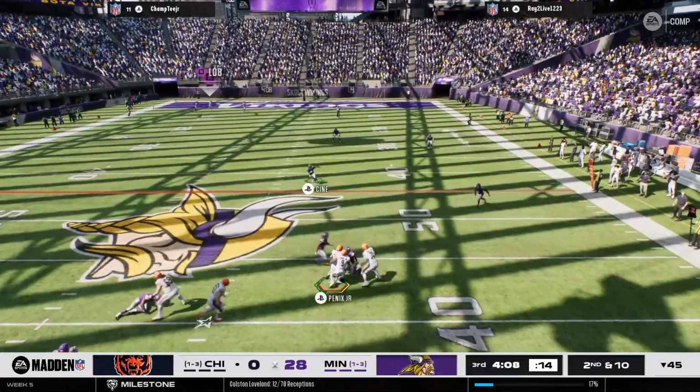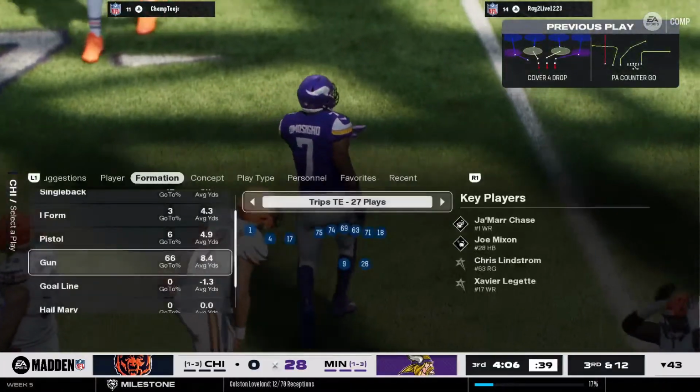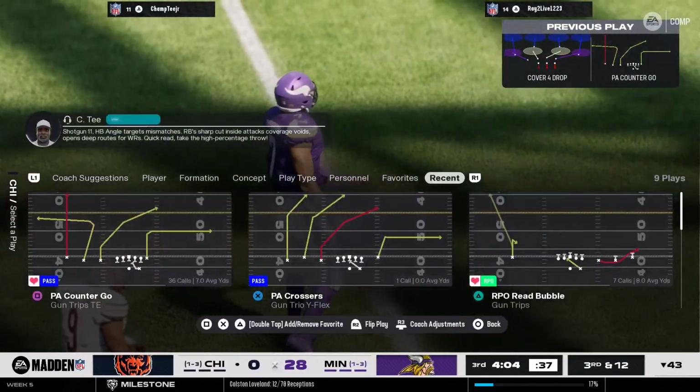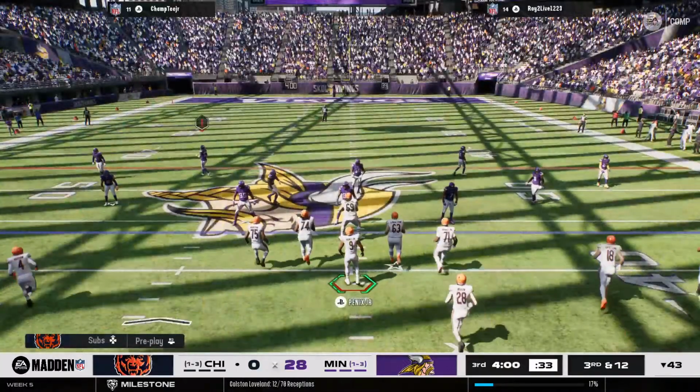Forced out to his right. Oh, he was on the move, but so was the defense, and they take him down. And that sack may change the next play call as it sends him backwards ahead of third down.